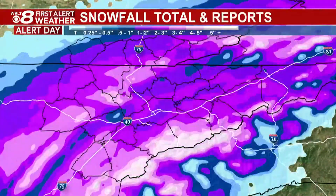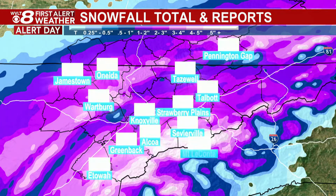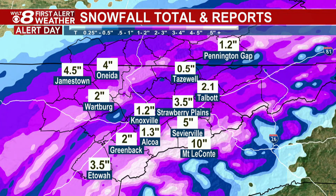So now I'm going to map this out, and I'm going to add in some of the reports that I got for you. Mount LeConte, 10 inches of snow, 2 inches Greenback, 1.2 Knoxville, 1.3 Alcoa, 2 Talbot, ½ inch in Tazewell and Claiborne County, but it jumps back up to 4+ around Fentress and Cumberland and Scott counties. So just keep that in mind. Talk about some variation right there.